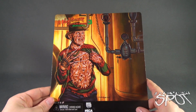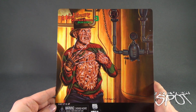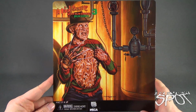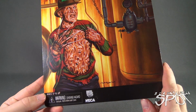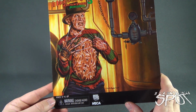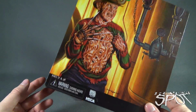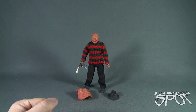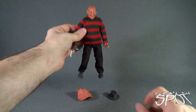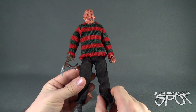Just before we have a look at Freddy Krueger, I want to show you the artwork once again for the card that would have been included in the clamshell. Freddy Krueger looking fantastic, painted by Jason. It's not that Jason, I'm sure. Very, very cool. I still hold on to these. I keep them in a book, like sheet protectors. I kind of keep them all in there and I hold on to them. They're very, very cool.